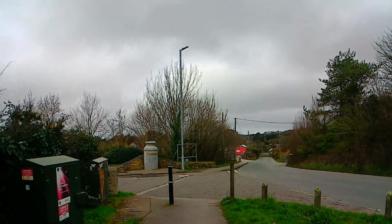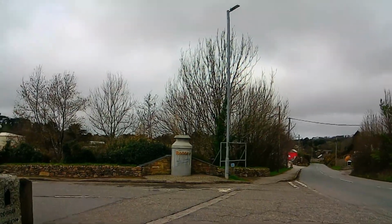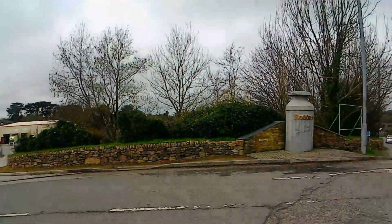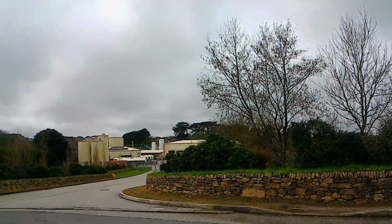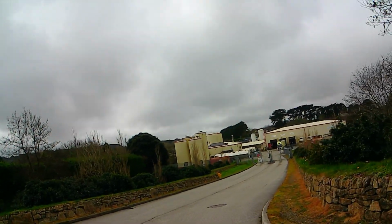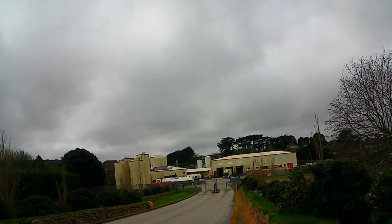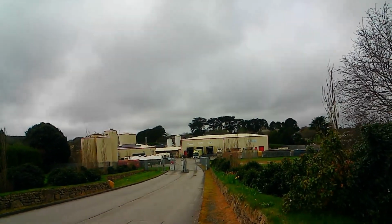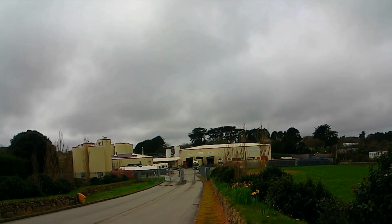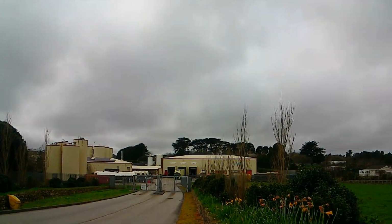We're here today at Scorrier down near Redruth, and we've come to Roddas, the cream of Cornwall. As we can see, it's quite a building. Roddas are very well known in Cornwall, and all over the world really, for clotted cream.